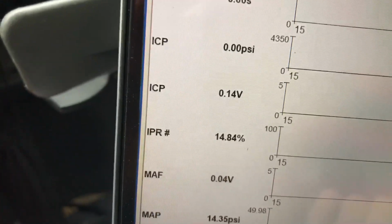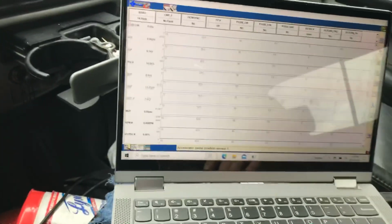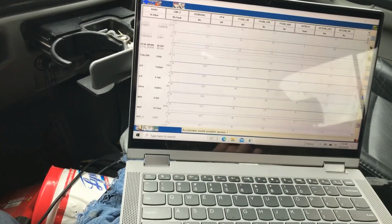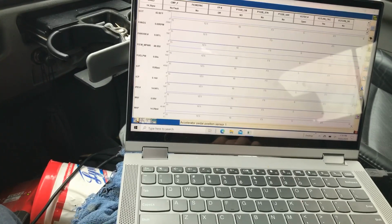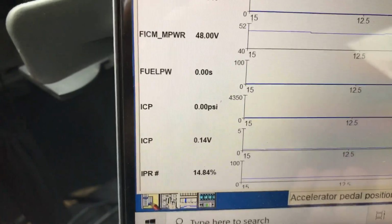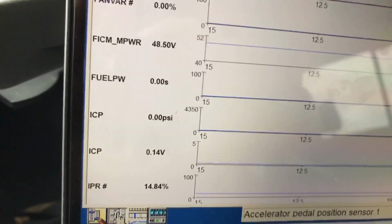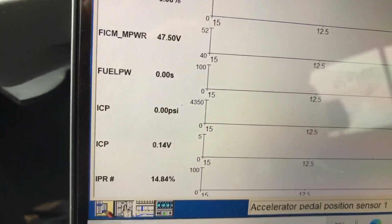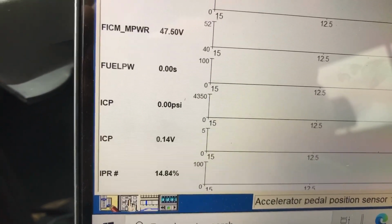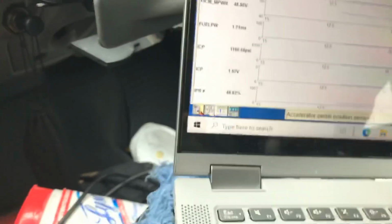Okay, it needs an ICP sensor. Volts are too low. 0.14 is too low. We need to see 0.19. 0.18 would be the lowest. Let me get this all set so you can look at it. IPR. Okay, IPR and Fickham power. Bottom and top, we don't want the top number to be lower than 45. We don't want the bottom number to hit 84. ICP volts are way too low. Ooh. We're down to 46 and a half. Here we go. Oh. IPR maxed out. It is a little rough.